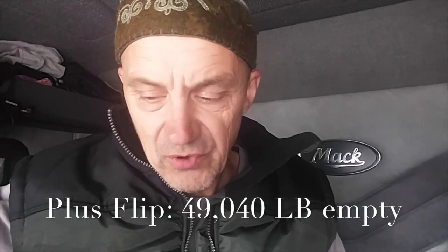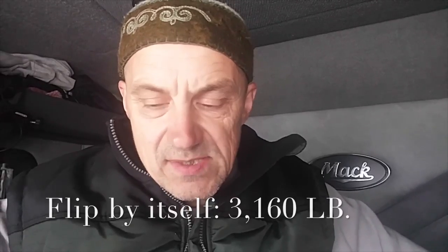45,880 pounds, 45880. The weight now with 100% fuel and the flip axle on the top is 49,040 pounds, 49040, which means that's 49,040 minus 45,880. So this baby weighs 3,160 pounds, 3,160. So it is heavier than 2,000 pounds. I thought it would be like 2,200.